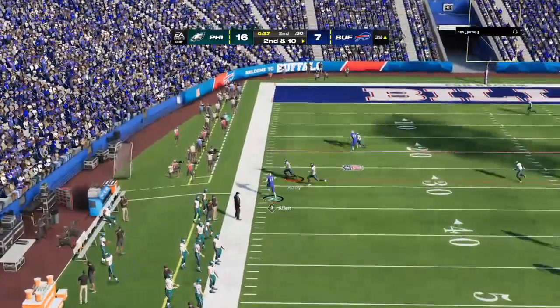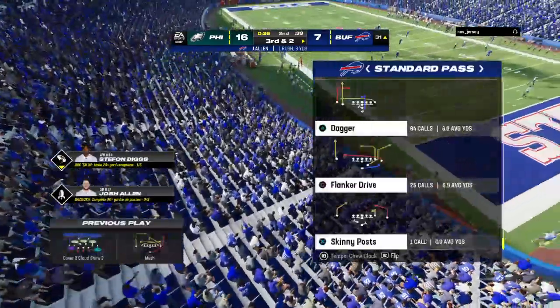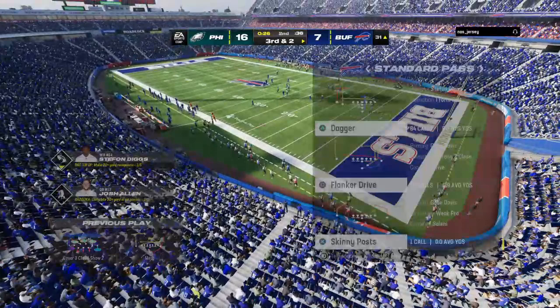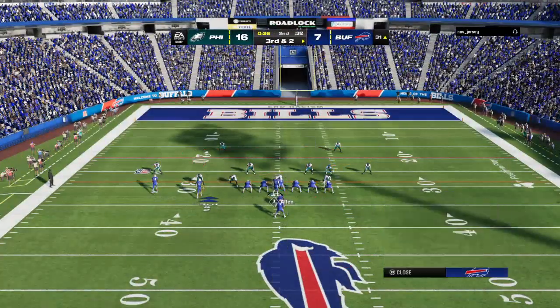Buying time to his left. And he gets it down a yard or two shy of the 30 before he's out of bounds. He turned that into a nice gain. Gets him 8 yards closer for third down.